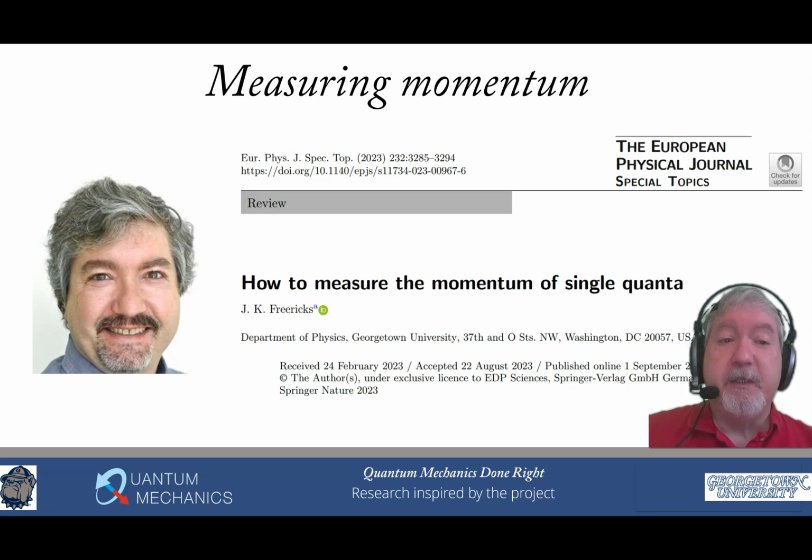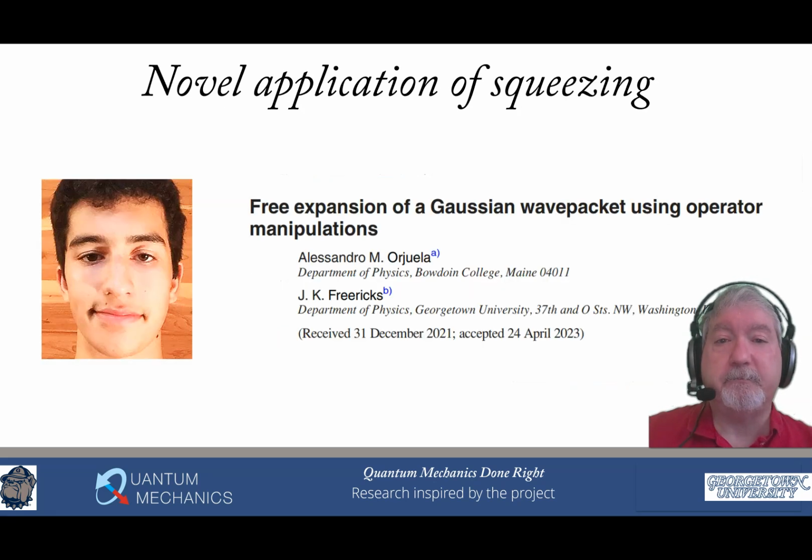People are really interested in these fundamental topics, and I really think it's a shame that most quantum textbooks and most quantum classes don't actually teach you how you measure the momentum of a single quanta, and yet they still want to tell you that Heisenberg's uncertainty principle says you can't measure position and momentum at the same time. I don't think it's fair to say that if you don't tell us how you measure momentum, and then you learn that that statement isn't true. You actually measure position in order to measure momentum in most cases.